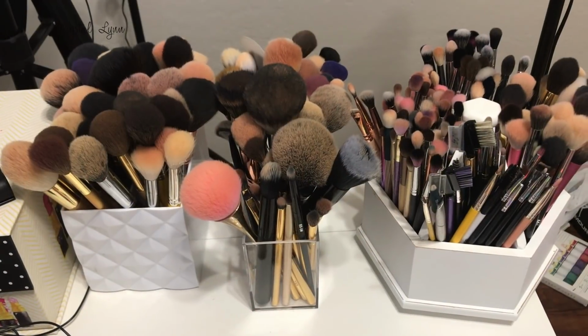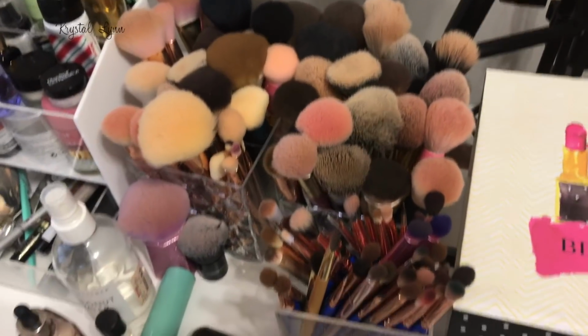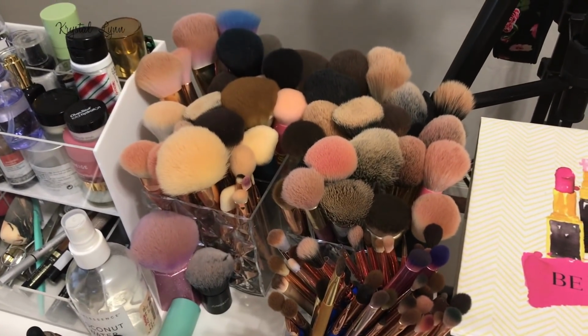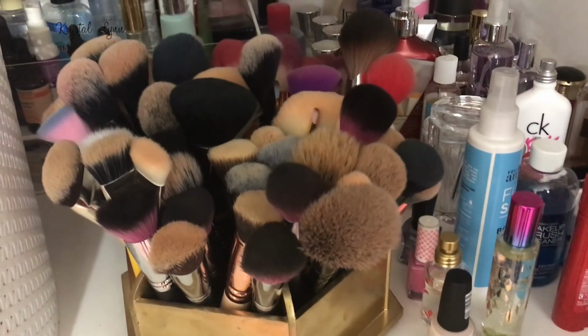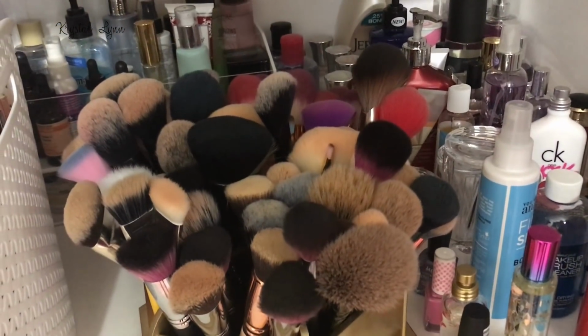So I have a lot of brushes. I love makeup, but I also love makeup brushes. If you saw my collection, maybe I'll insert a clip of all the ones that I have. It's crazy how many brushes I have, but I just truly love makeup brushes because they're the tools that apply your makeup. I'm always on the hunt for something better. And over the years, I've just collected a lot of brushes. And I actually have some more in the closet that I don't use as often.